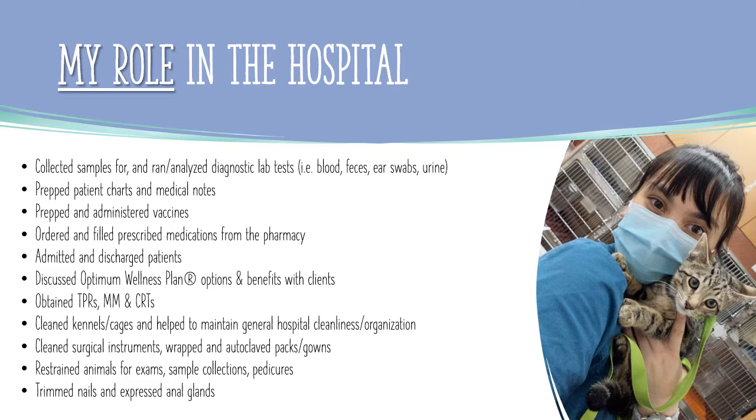I cleaned surgical instruments, wrapped them, autoclaved them. I also folded and wrapped gowns. I would restrain animals for exam, collect samples myself. I gave pedicures, nail trims, and I also expressed anal glands. Really anything that they needed me to help with, I just jumped right in and did my best. And if I did something wrong, they were really good about letting me know how I could do it differently and improve. I really appreciated all of those notes and really just being as hands-on as possible.